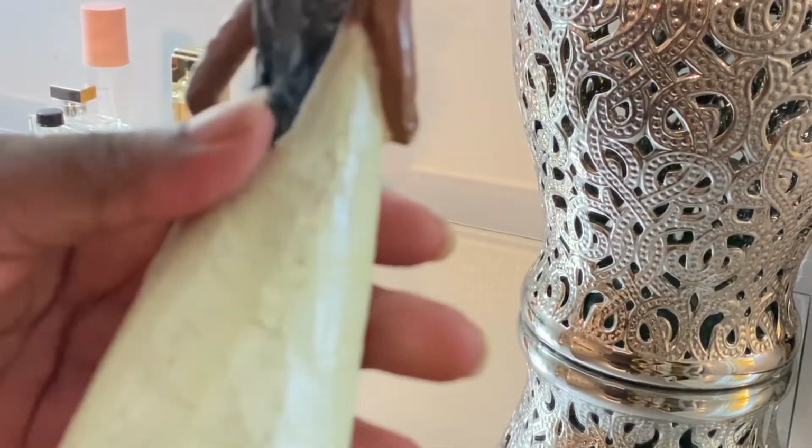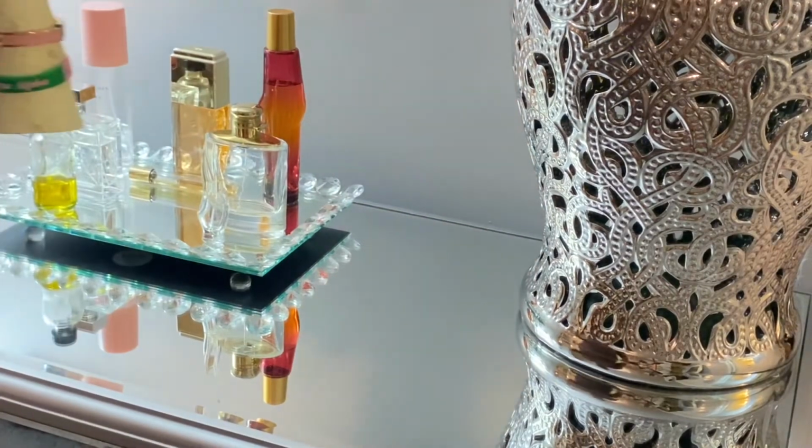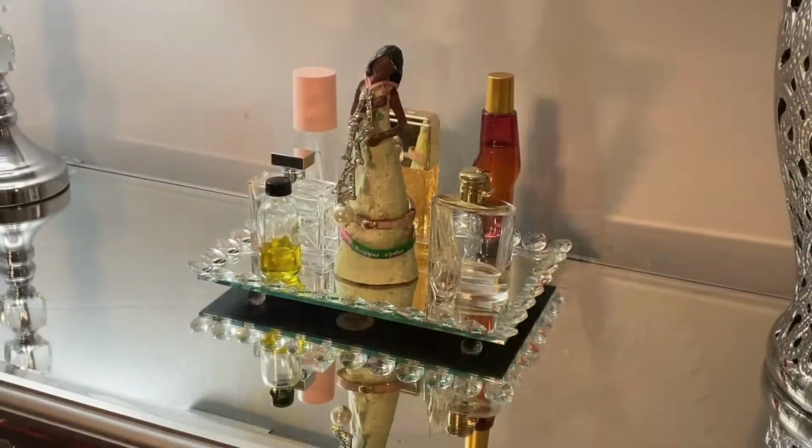So this little piece was a DIY. I don't quite remember where I purchased it from, but I gave her a little painting. Well, it needs a little touch up, but I gave her a little painting and I simply dropped a couple of bracelets on it and called it a day. And I purchased this faux flower arrangement from Burlington for only $16.99.